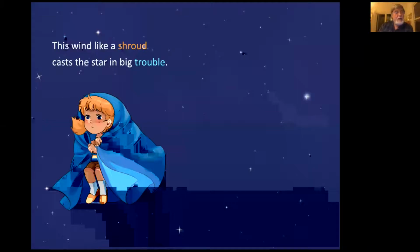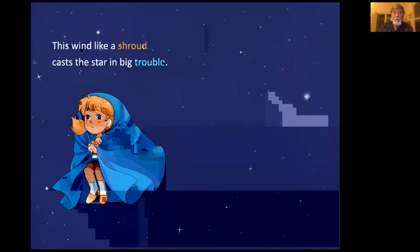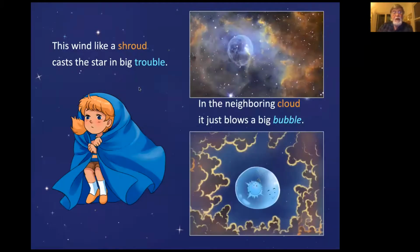Now, it's kind of like a wind, and this wind is like a shroud. It casts the star in big trouble. In the neighboring cloud, it just blows a big bubble. So you've all blown bubbles before. Well, it turns out stars, when they have these winds, they blow bubbles in all the gas that surrounds the stars. The stars actually are made out of that gas that collapses together by gravity. And when you have a stellar wind, it makes these beautiful bubbles. This is a real picture. This is a kind of a nice illustration. This is a real picture of a bubble that a star's wind has blown into the gas around it.